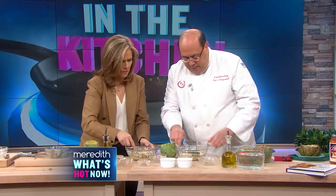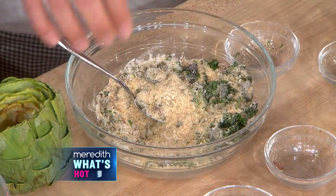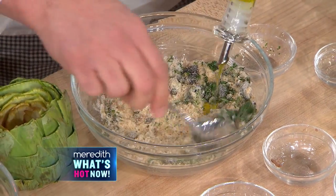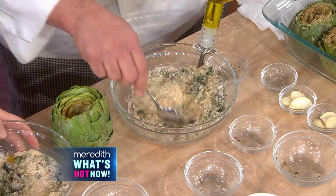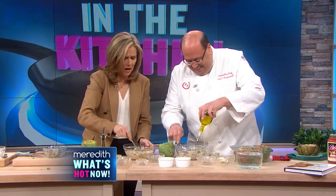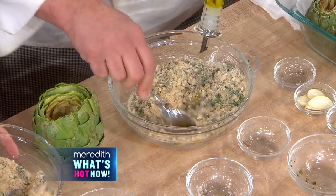And here's the parsley and the basil. Okay, so you mix this all up. Mix it up and get it nice and moist with the extra virgin olive oil. Okay. Ooh, I put a little more. Okay. You could put as much as you want. Okay, all right, so we moisten that up. Yeah. Smells so good.